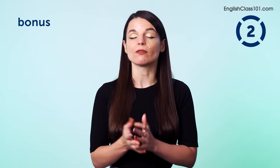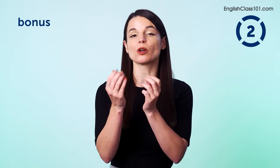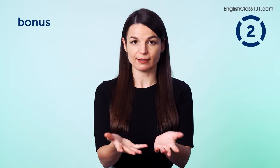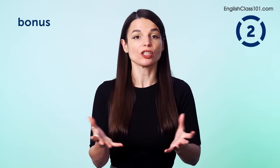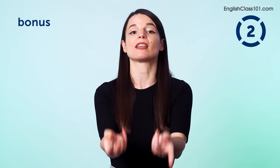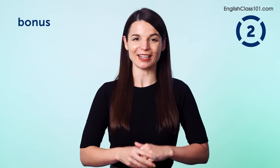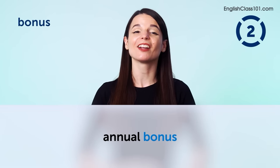So if you receive a bonus from your job, for example, it means that you receive extra money at your job. You might also just get something called a bonus at an event or at a restaurant or maybe at some kind of concert that you go to, where you receive something extra as a kind of gift. But usually this refers to money from work. For example, annual bonus.